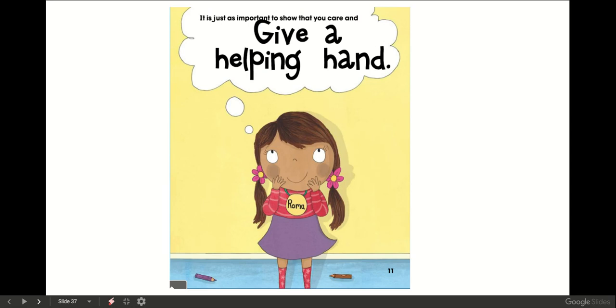It is just as important to show that you care and give a helping hand. What do you think give a helping hand means? It means helping someone or being a helper. You might help your friend put away their toys after you finish playing together. That would be giving a helping hand. Can you think of a time you gave a helping hand? That's awesome.